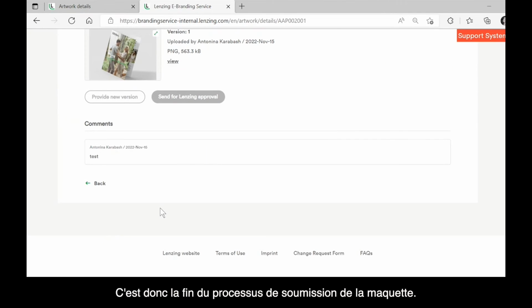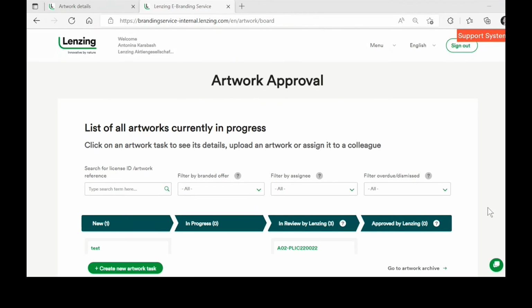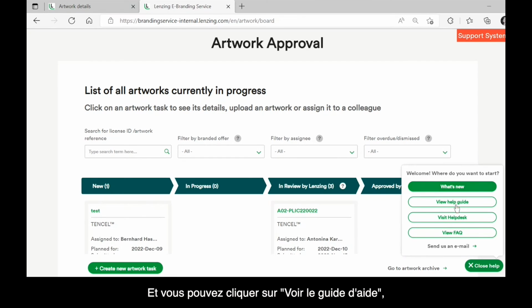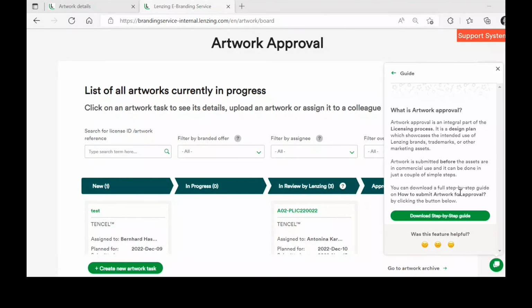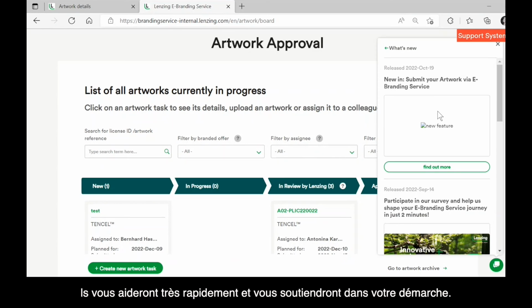So this is the end of the process of artwork submission. One thing that I wanted to show you here in the artwork task management: if you ever feel stuck, if you have some questions, you don't know how to proceed with the process, you can always click on this green button here on the bottom right corner, and you can click on View Help Guide. Here you will see some brief information about what artwork approval is. After that, you can also download a step-by-step guide, which is our Lenzing manual. Very detailed. I'm sure with this help you will successfully complete your artwork process. And if you have any questions, please don't feel shy and always contact our help desk team. They will help you very promptly and help you to complete the process.